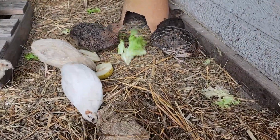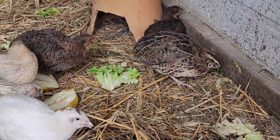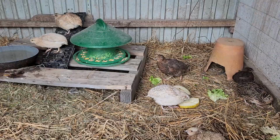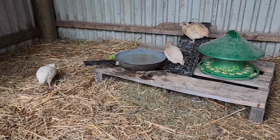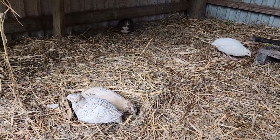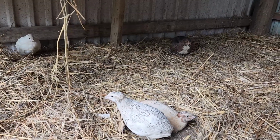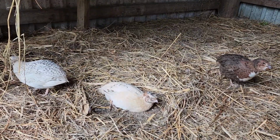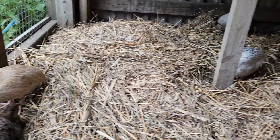Look at them. They are about 2 months old now. So I'm hoping for some eggs, but we didn't see any yet. One of the reasons might be that some rats are still coming and getting the eggs.